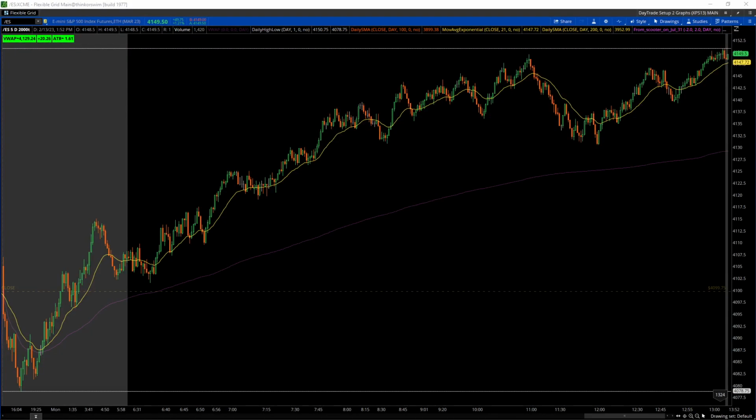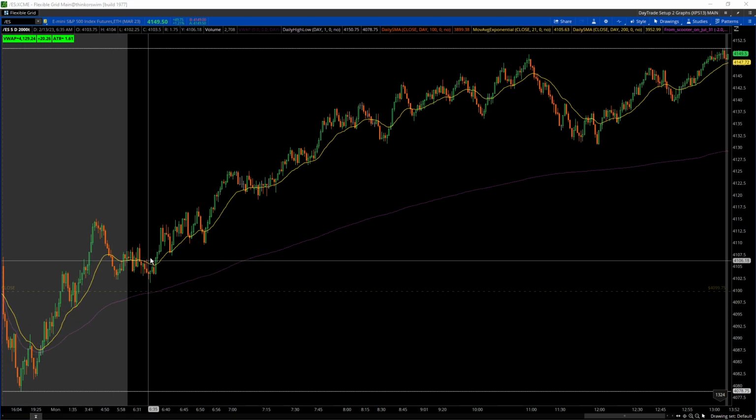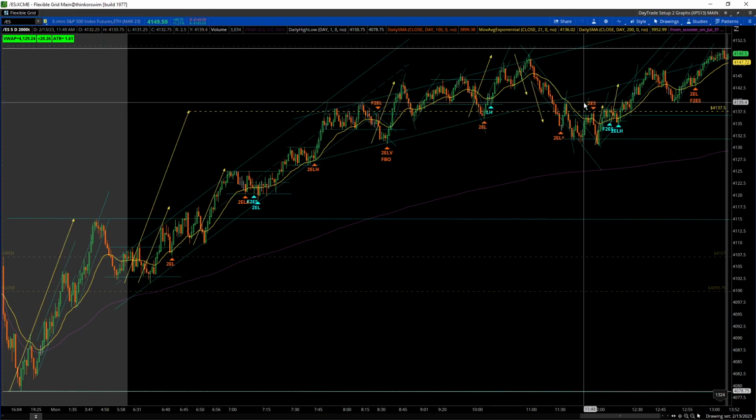February 13th, 2023. This is the S&P 500 E-mini 2000 tick chart. This is what the chart and price action did today. It looked like it opened, sold off briefly, then rallied. Just a nice, very staircased rally that was pretty organized. This is how I saw the charts and how I drew it up.